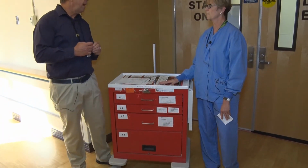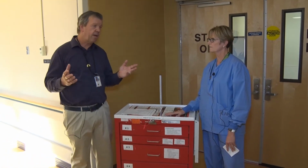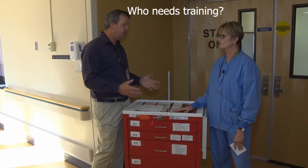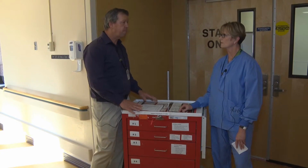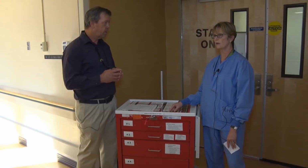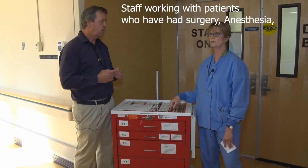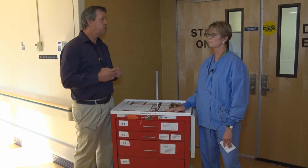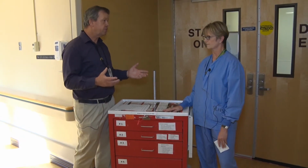Okay, real good. Now, of course, like everything else, we need to show competencies in training, and who would you expect to be trained and have documentation in how to use this cart and how to respond to this type of patient? Anybody who works with patients who've had surgery, anesthetics, anybody who's been to the cath lab, in the ER, or the ICU. Okay, so we would expect those folks to have documented training in their HR folder.